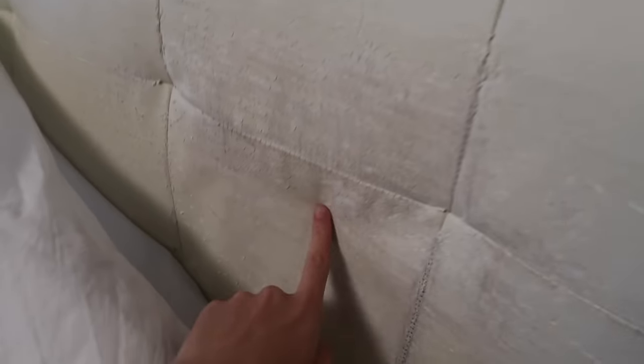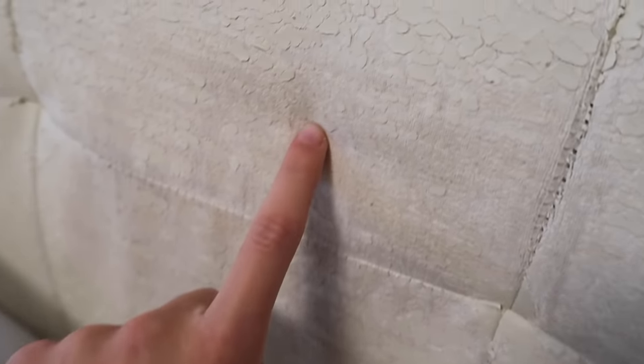Got this headboard cover for my sister's bed because this is our current situation. I mean, her current situation. The leather right here is all falling apart, and all of these white pieces get into our hair, and it's super annoying. So we just use sheets to cover it. So I bought this to fix this problem because my parents refused to buy her a new bed.